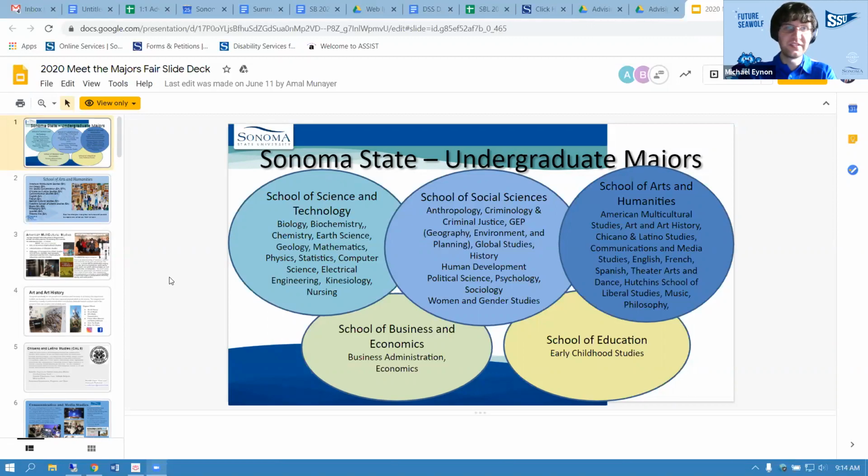We have the School of Science and Technology, and you can see all the majors listed there. We have the School of Social Sciences. We have the School of Art and Humanities. The School of Business and Economics, which is very easily understood as just business and economics, which is super helpful. And the School of Education, which houses our early childhood studies program.